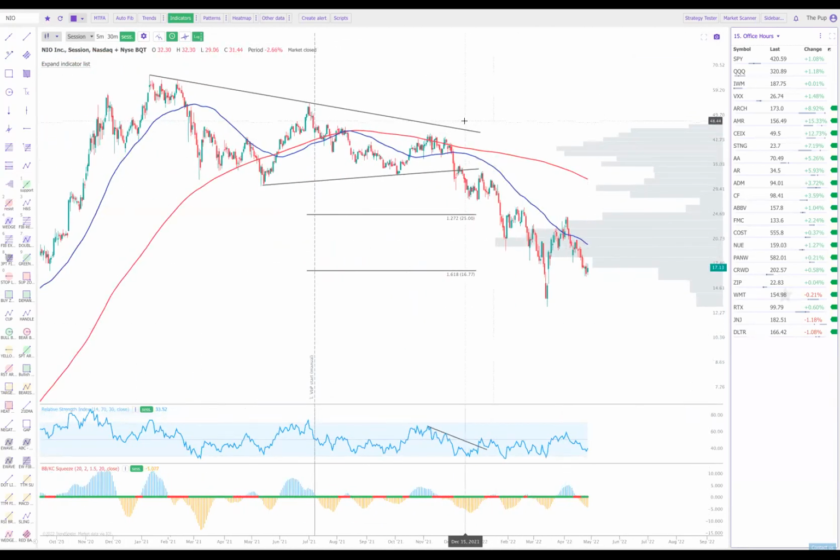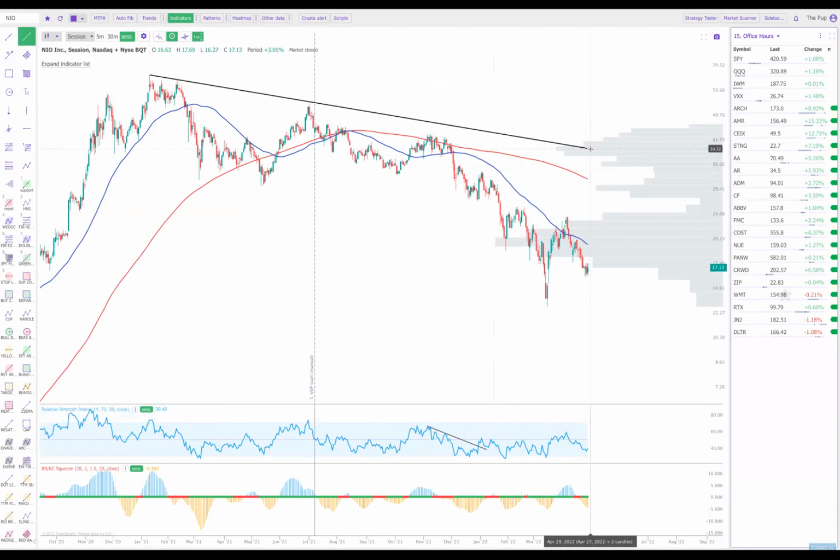Another one that just doesn't look great. Here's another trick, right? You see the acceleration here. So this is your first trend line. The sell-off is accelerating. There's your second trend line. It's a little steeper. Here's your third trend line. It's a little steeper. So the sell-off is increasing. So it's never a good sign. So that's NEO.